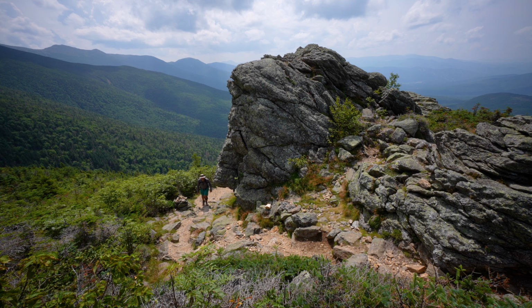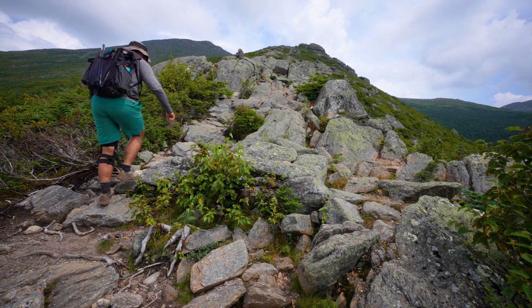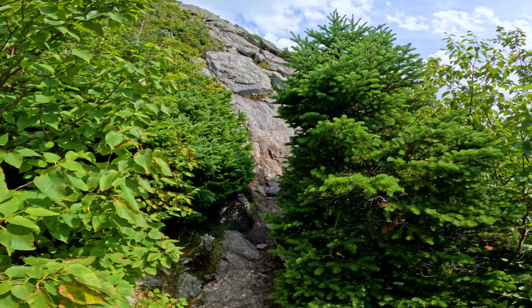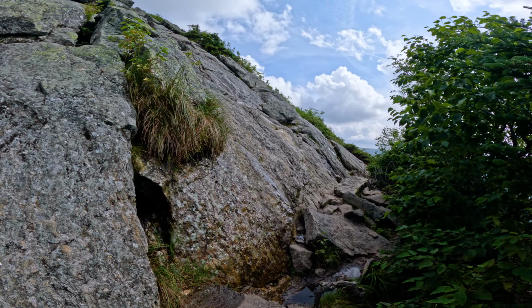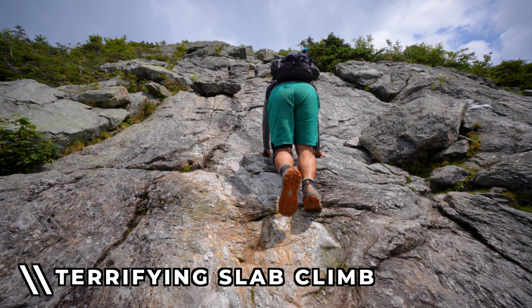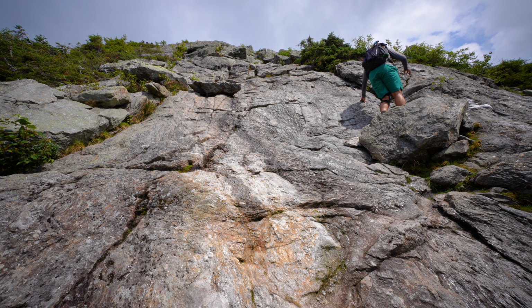Once you round this first big stone, you know that you're almost at the biggest rock scramble of the entire hike. And here it is, the steepest, worst rock scramble on the entire hike. But I thought it was quite fun trying to pick exactly how I was gonna rock climb my way up this face.